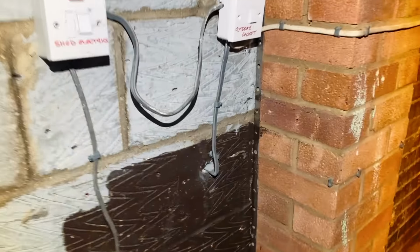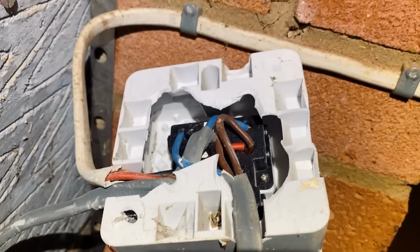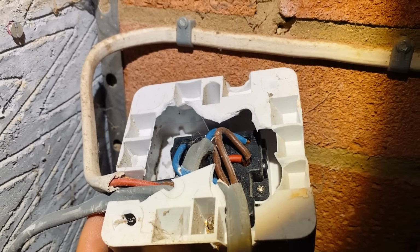Okay, I finally managed to get out here. So this is the problem we've got here. It's basically this box is just completely smashed off the wall. So I've just got to put a new back box on basically and just re-terminate those cables. So should be a fairly quick job.